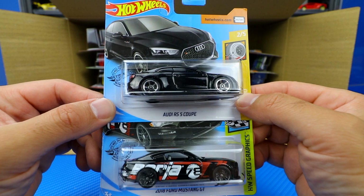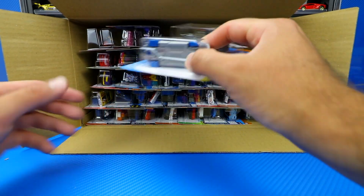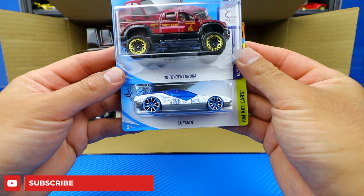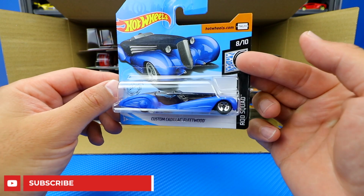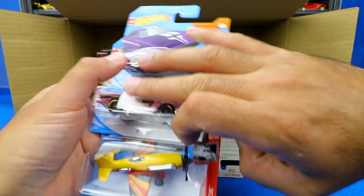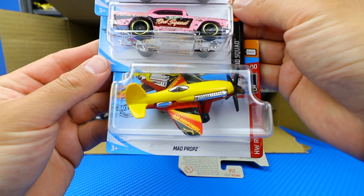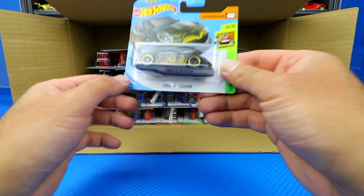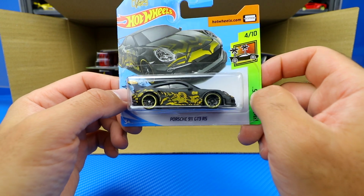It's the Audi RS5 Coupe, followed by the 2018 Ford Mustang GT. Finding out what other two cars are up here, we've got the 2010 Toyota Tundra and the La Fasta. Then we've got a custom Cadillac Fleetwood, followed by three other cars up top right here. We've got Custom Auto, the 57 Chevy, as well as Mad Props. All right, some good ones. And then we have this little one that fell right here. It's the Porsche 911 GT3 RS.